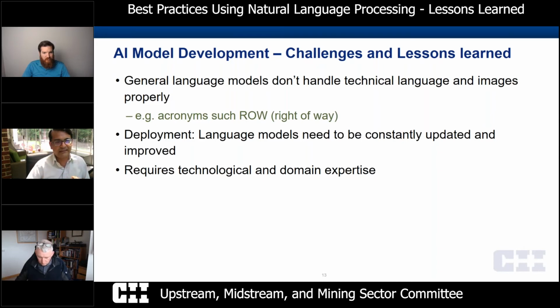And so for deploying something like this, the NCDOT over time will require some internal technological as well as domain expertise. So this is an interdisciplinary endeavor where you need both computer scientists and people who actually understand the domain very well to work together. And as you can see, this collaboration between the two departments and NCDOT has been interesting and energizing on both sides. So next slide.